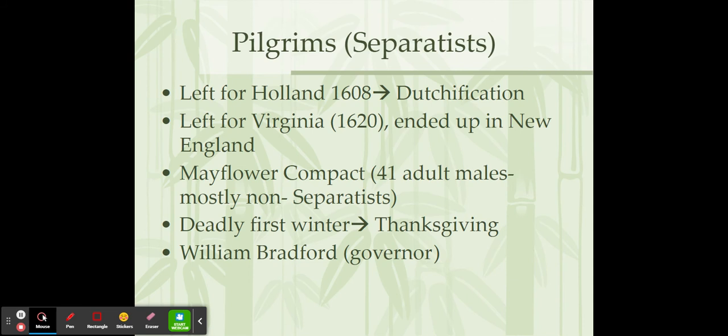They want them to be English, but just practice their religion. So in 1620, they left Holland on board the Mayflower. The Mayflower was heading for Virginia. Somehow it ended off course. Maybe it was a storm. Maybe they paid off the captain. Who knows? But somehow they veered completely wildly off course and ended up in what we call New England today.